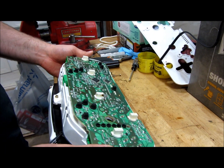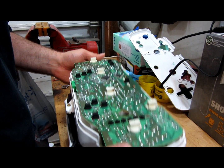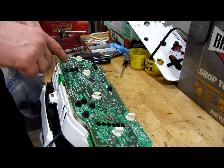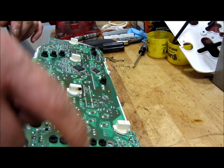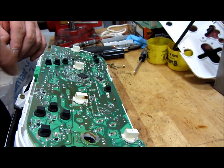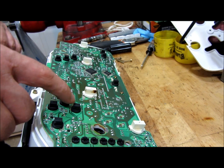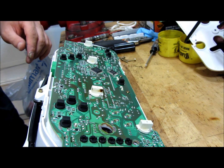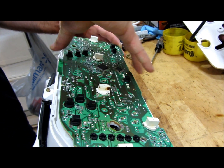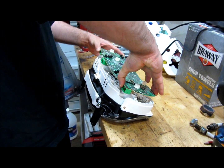Okay, so now we're down to the circuit board, and I'm gonna take it out and give it a better inspection. And also, this is a good time if you gotta replace any of these bulbs. This is a good time to do it while you got it out. You can replace these two with a screwdriver. Just turn them to the left, and they'll come out. These you're probably gonna have to get from the dealer only because they're real small little bulbs. But these you'd probably be able to get at any auto parts store. So this should just come out really easily. Don't let it flex too much when you're pulling it out because you don't want to crack any solder joints or anything.